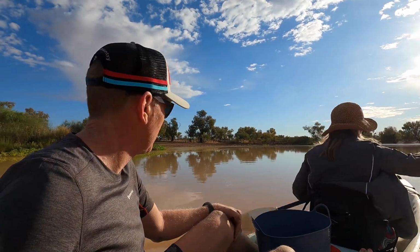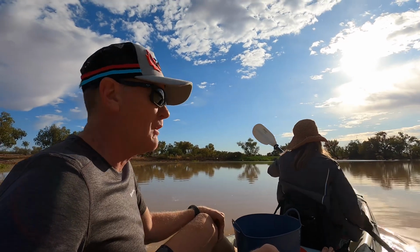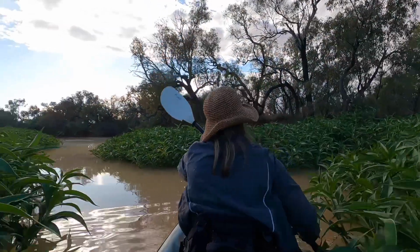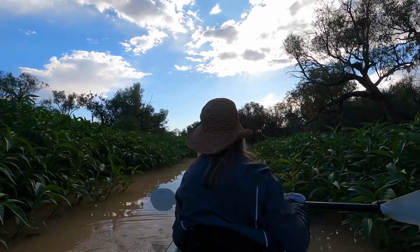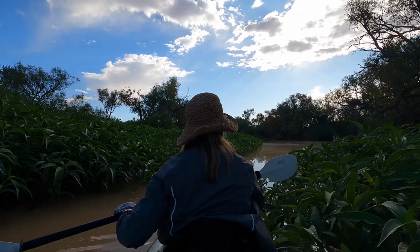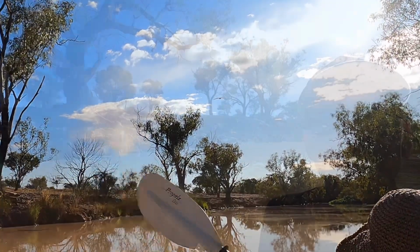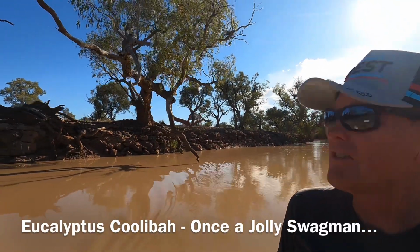Here we are, Wilson River the next morning, Noccundra Waterhole. A little bit of cloud in the sky, I haven't seen clouds for days. So we've got up for an early morning paddle and packed up camp to head down to Tibooburra, but paddle first, maybe a fish. Coolabah tree, sitting under the shade of a coolabah tree.